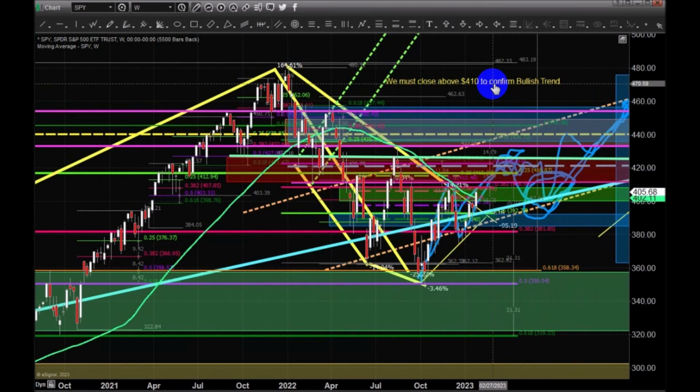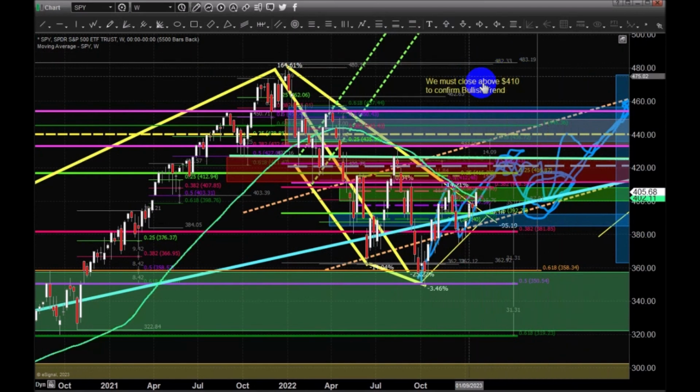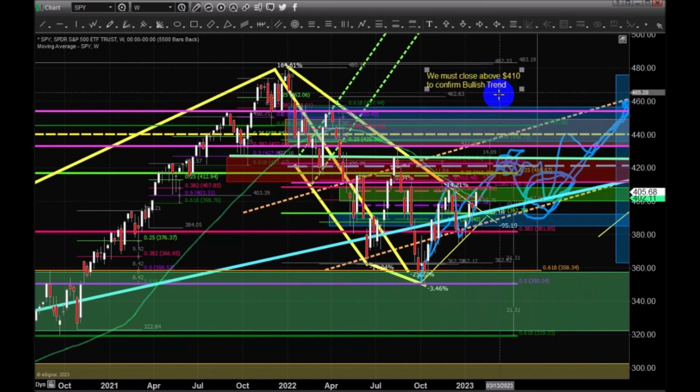The real reality, as I said in the last video, is we must break above 410 in order to establish a confirmed bullish trend based on my analysis. We are still in a very consolidated sideways channel. I believe price is going to stay within this range here, this dashed gold line.